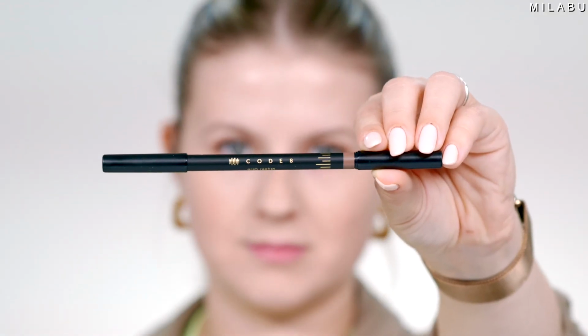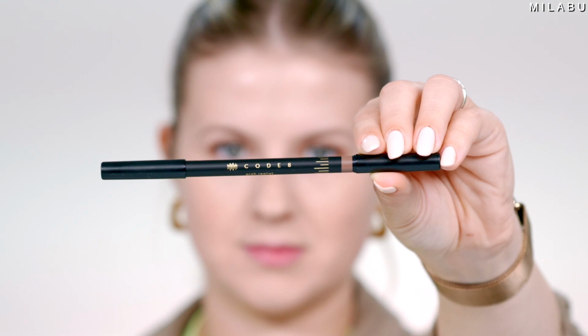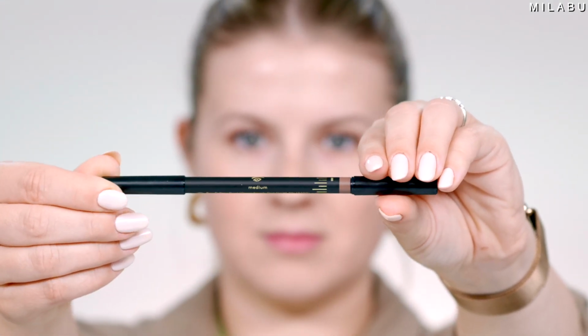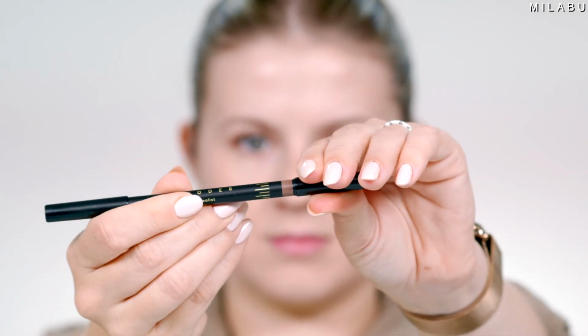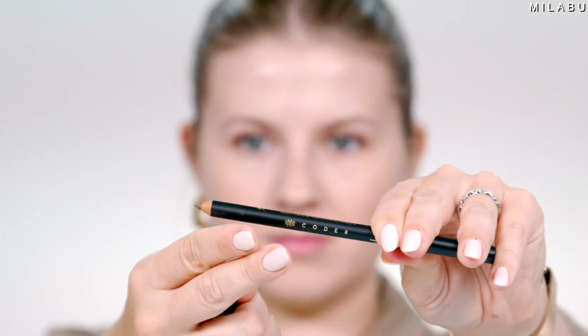For brow pencil, this was one of the winners. This is by the brand Code 8, and this is their Arch Realist. It's their brow defining pencil, $29 US. And I picked up shade medium, and they have two other shades, a light and a dark, available. It reminds me of a very old school type of brow pencil with a spoolie on one end, and then the pencil itself, you have to actually sharpen it.